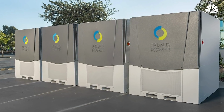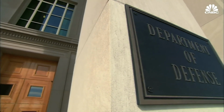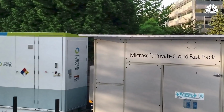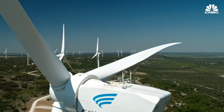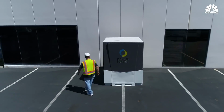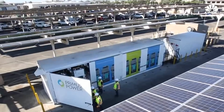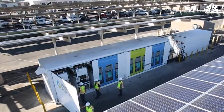To date, Primus has shipped 25 of its battery systems to customers across the US and Asia, including a San Diego military base, Microsoft, and a Chinese wind turbine manufacturer. It expects to ship an additional 500 systems over the next 2 years. Future customers are either independent power producers that are doing solar plus storage at utility scale or larger commercial enterprises.